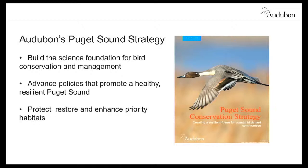So we start with the science, and then we identify what are key policies that we need to advocate for and make a difference on to protect the important places for birds. And we work always in partnership with others to get that policy work done. And then we work on specific places that might matter for birds. I would say the chapters do the most place-based work, with the state office more often in a supporting role.